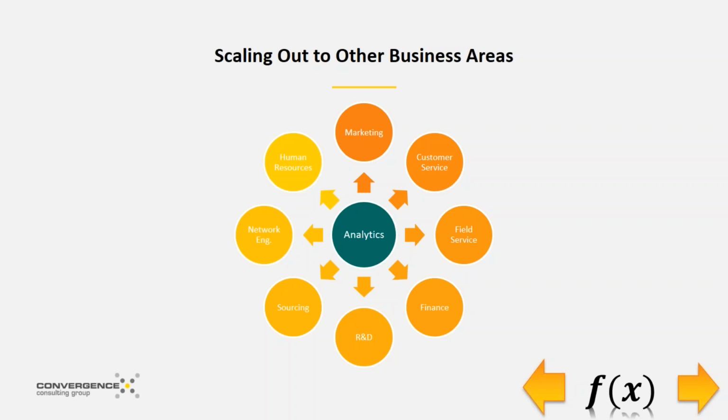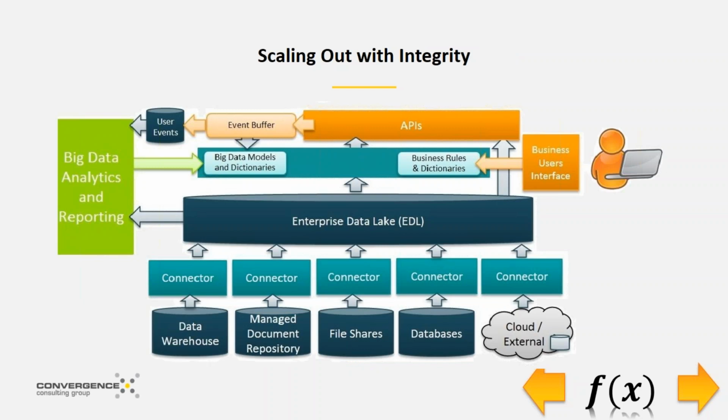That said, we need to think about it as not only how do we use this in the area that it was first intended, but who are our constituent stakeholders? And that may be a broader audience than we initially thought. We need to evaluate who else has a need or a stake in using this information. How might it be used? Of course, they'll only use this if they trust it. So how do we scale out with integrity?